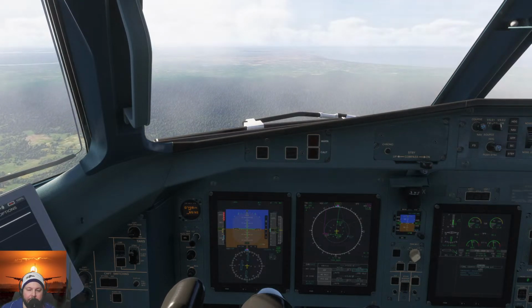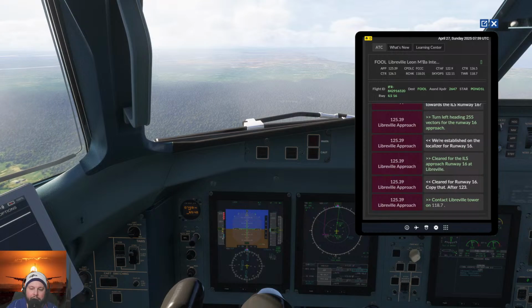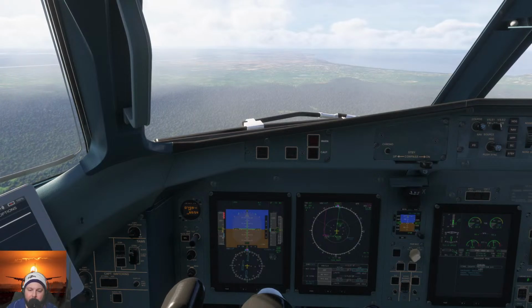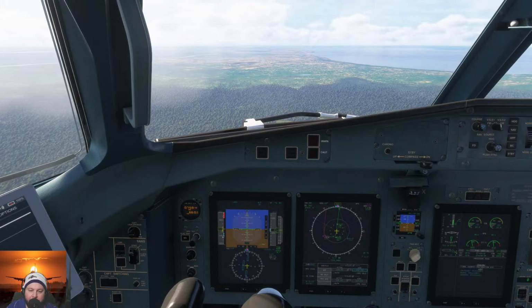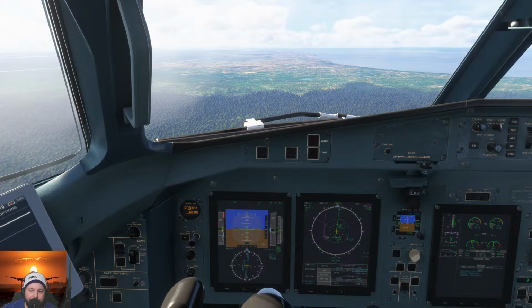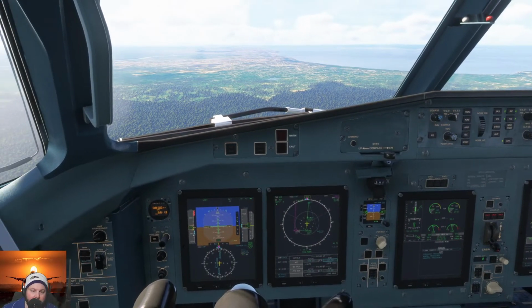Afri 123, contact Libreville Tower on 118.7. Contact Libreville Tower on 118.7, Afri 123. Libreville Tower, good morning. Afri 123, currently established on the localizer and getting ready to capture the glide slope, runway 16. Afri 123, Libreville Tower, winds 160 at 3, runway 16, clear to land. Landing gear down.